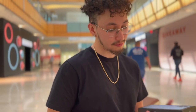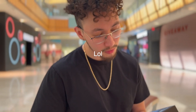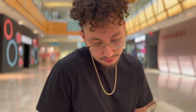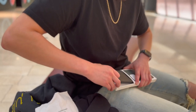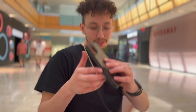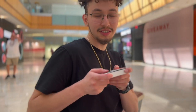Y'all comment down below if y'all guessed right. If y'all didn't guess right, this is the phone I got outside the Apple store. Yes, Sierra Blue 512. Y'all seen the case? This was actually on the phone right now. This is my old one, dude. Does the quality look good? It's some nice camera quality, you'd say?